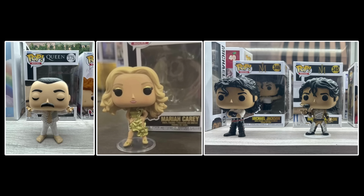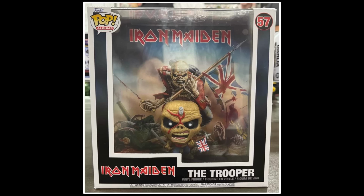Now moving on for Pop Rocks fans, several new things here as well. On the left there, we have a new Freddie Mercury Queen pop, as well as a new Mariah Carey pop, and two Michael Jackson pops there. Actually look really great. And for Iron Maiden fans, we did actually get the Trooper as a pop album cover.